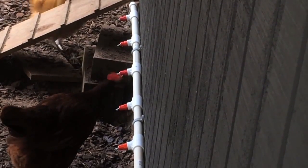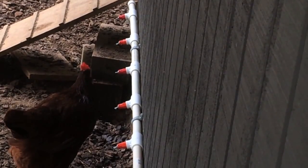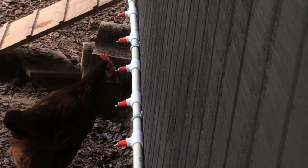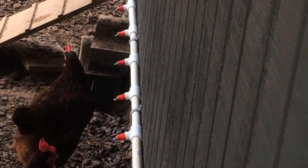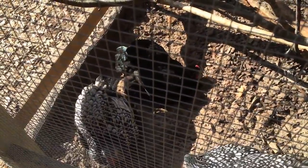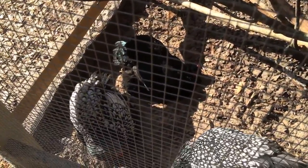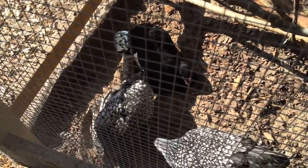This has a low pressure flow through the PVC pipe, and they peck the little tip there and get a couple of drops of water. And we have 5 on the inside and 5 on the outside. It's a very efficient and clean way to deliver water to our hens. So here's the corner where the hens love to dust themselves, and this is how they clean their feathers. And it's a shady part of the coop, and they just love to be over there and flip the dust all in their feathers.